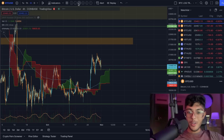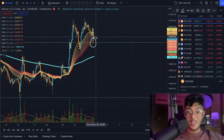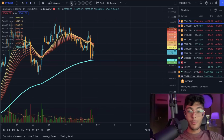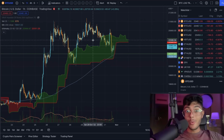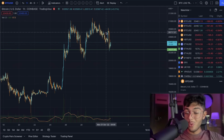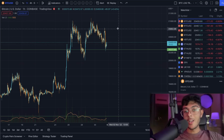I think that's very much something that the Ichimoku cloud was predicting for us. If we look at the 4-hour EMA ribbon, though, we've basically fallen right down to the bottom of it. So we still have support here from the 4-hour EMA ribbon. We still have support from the 1-hour Ichimoku cloud. And overall, this is actually still pretty good, right? I mean, nothing has changed. Nothing has changed at all since my last video. I actually said that this would still be a very bullish thing for the market to do.